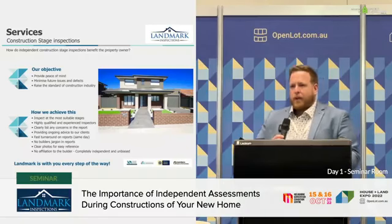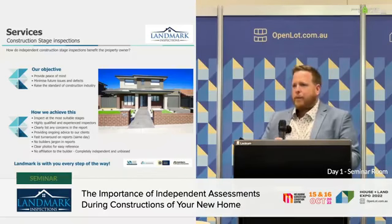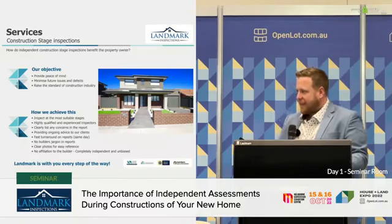We have a goal of providing peace of mind to the client, but also lifting the industry standard as well. And some builders really get on board with our inspections because they can see the benefit to them, which is minimising warranty callbacks later on. So it's not a bad thing for those guys either.